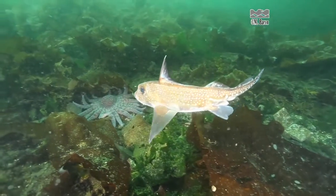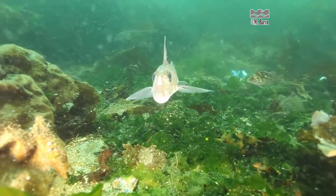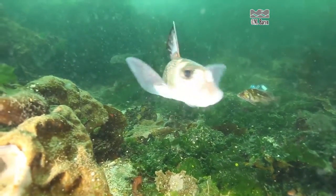A diver can find these strange creatures in shallow waters up to 900 meters from Alaska to Baja California.